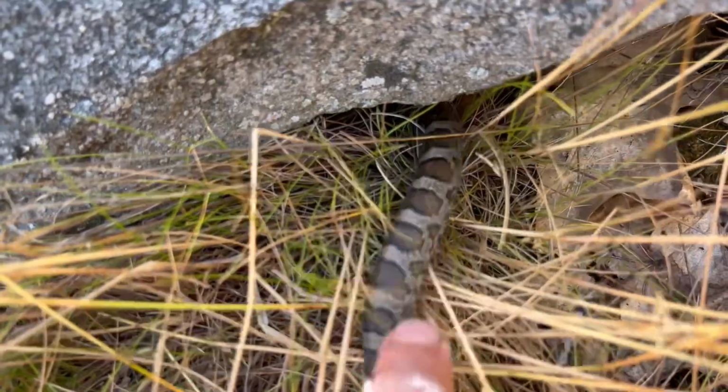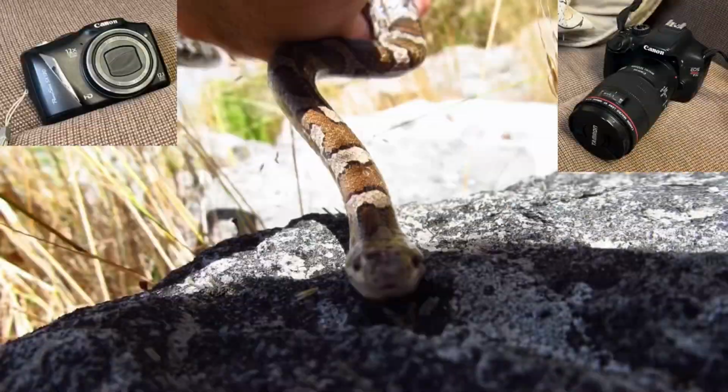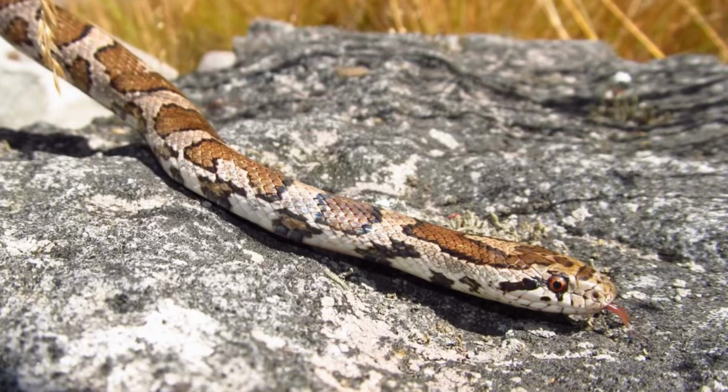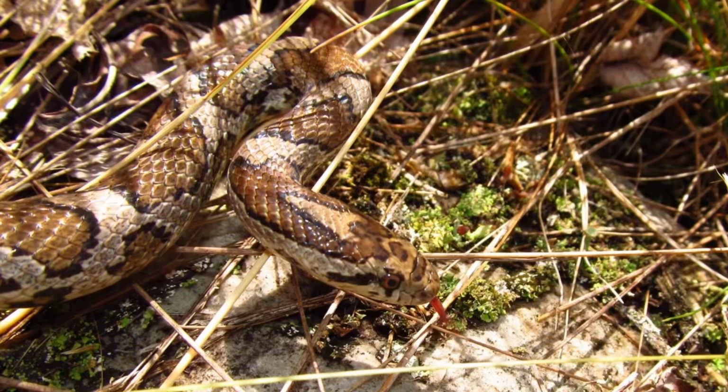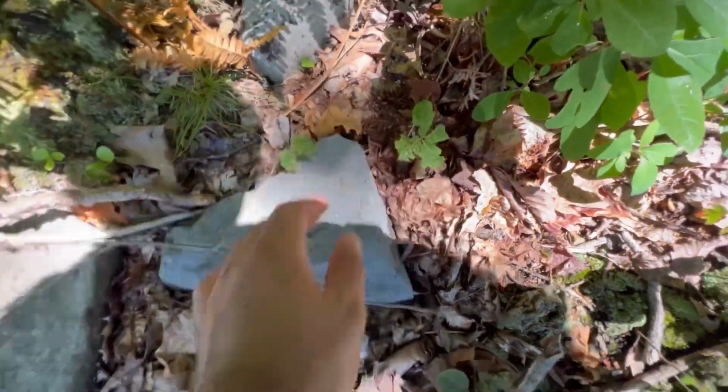I had brought both that little point and shoot camera and my other actual camera to film with. The sad thing was the sun was glaring off the screen and I couldn't tell if things were in focus. So I'm a little disappointed in some of the pictures and some of the videos I tried to capture. Oh well.